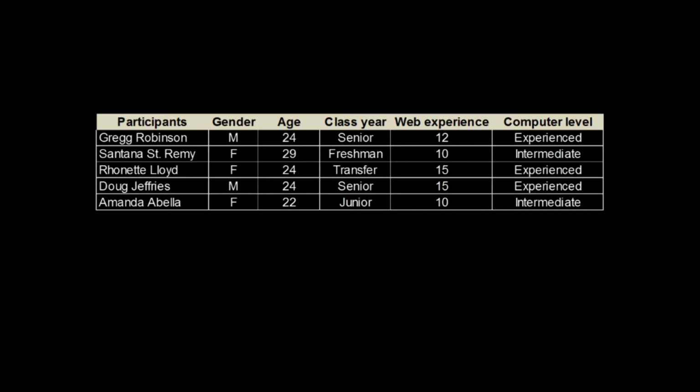The first participant would be our most experienced, Greg Robinson, a 24-year-old senior studying information technology. He considered himself experienced, not an expert user. He indicated that he used the computer mostly for school and for gaming.